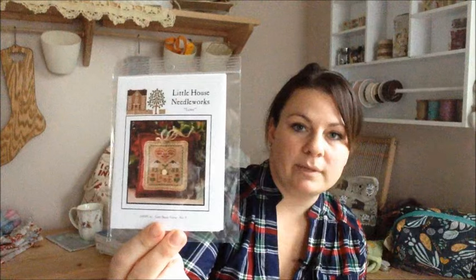Rhinebeck, Indie Untangled. Okay, I have some kits to show you. Oh, wait, hold on. I did cross-stitching when I got home. So I'm doing Little House Needleworks Little Sheep Virtues. It's a set of 12 of these little virtues. There's love, hope, peace, friendship, kindness, all that. Each one has a virtue on it with the little sheep. And I'm on number 2, which is love. And so I started that.